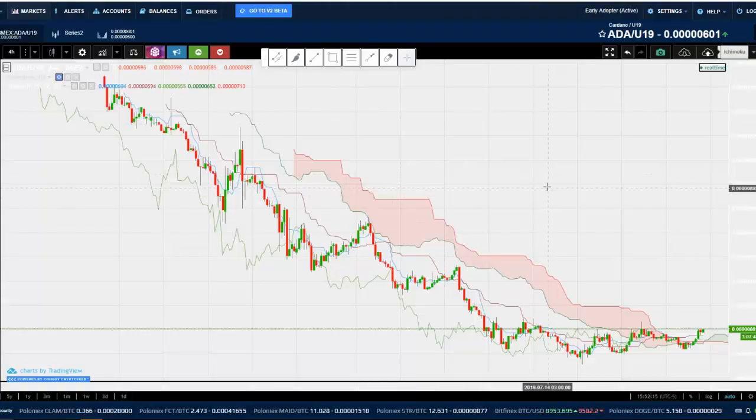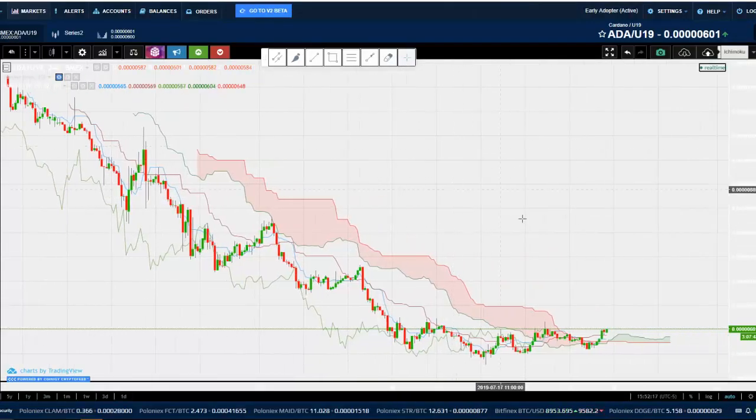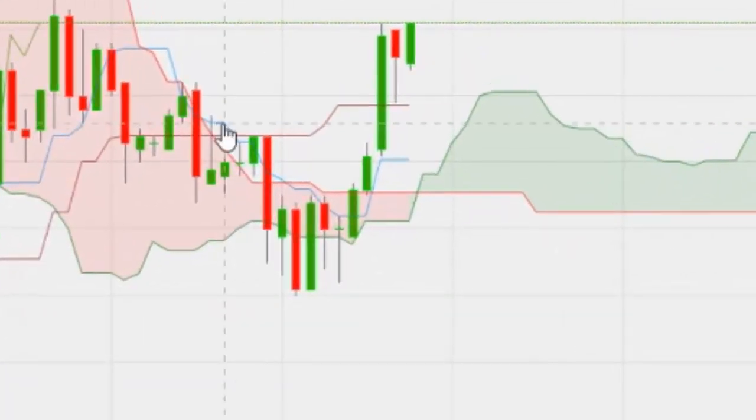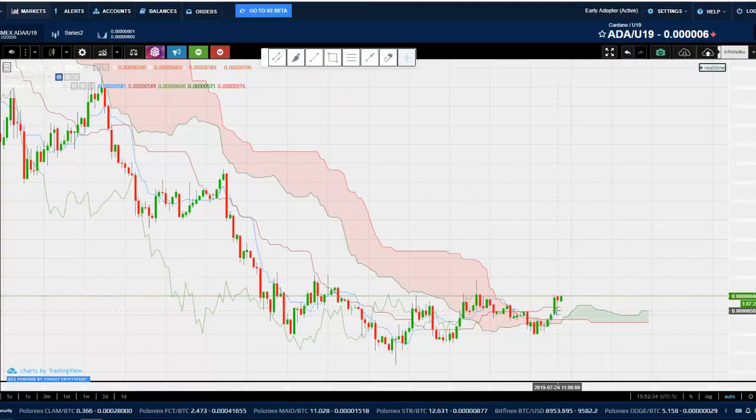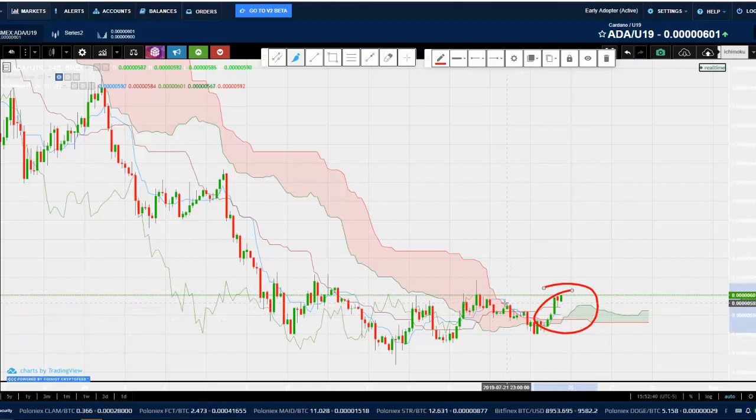Going on to the Ichimoku Cloud, it's twisted to the positive. We see it poking through the cloud, and as I zoom in on this so that we can see it, it hasn't happened yet, actually. The blue line needs to cross above the red line. The conversion line needs to cross above the baseline to really confirm this bottom. Of course, let's watch that. We'll tune in tomorrow to see if this one thing has changed in this chart to confirm.